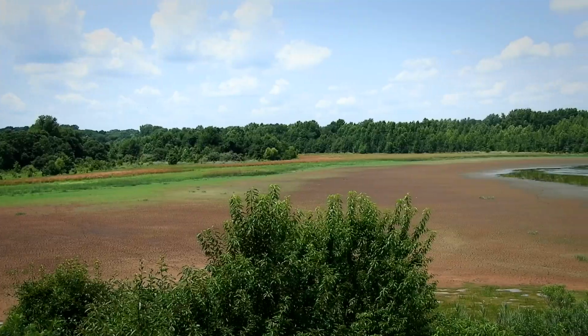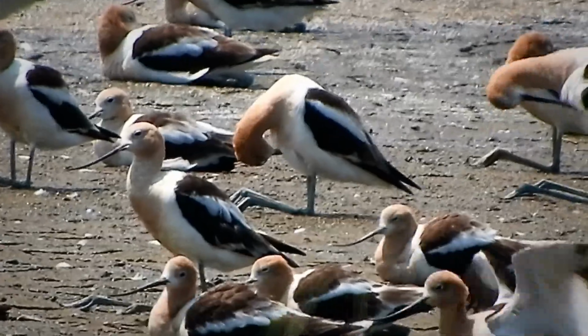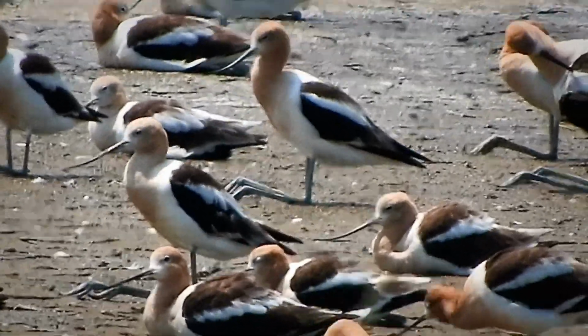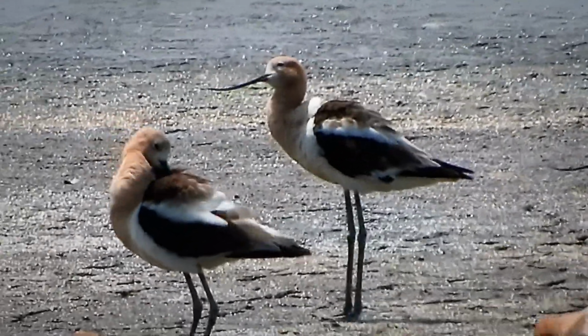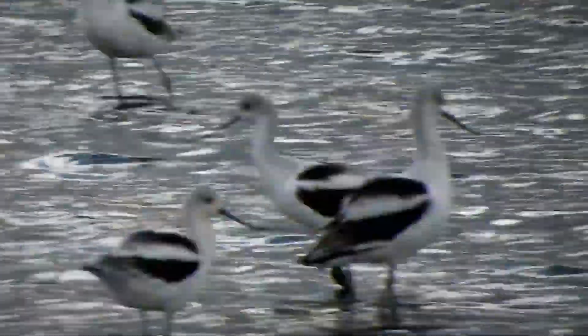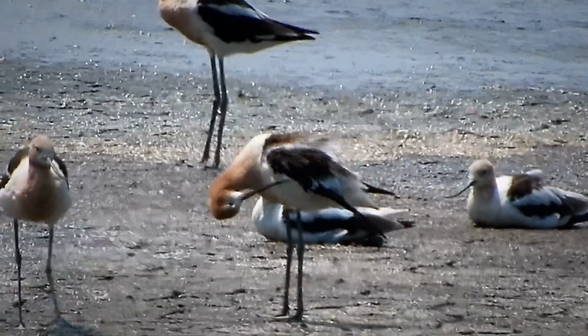Further north, in Bombay Hook National Wildlife Refuge, there are American avocets. Most of them breed in the western United States and spend the winter in the southern part of the country, or in Mexico. For some reason, these ones spend both the winter and the summer here in Delaware, even though they are not supposed to even live here.